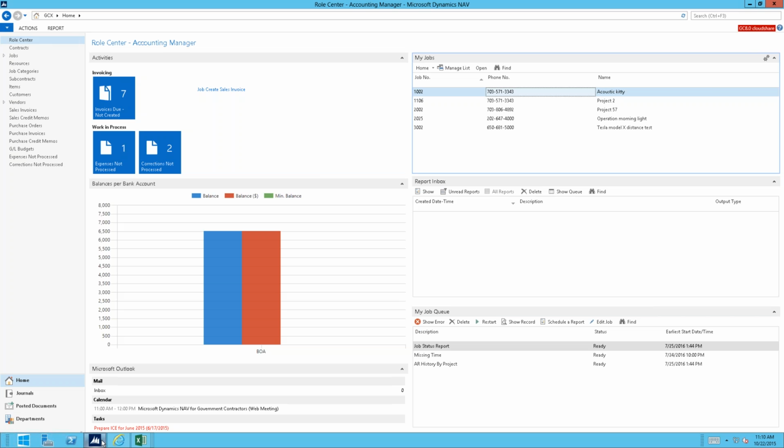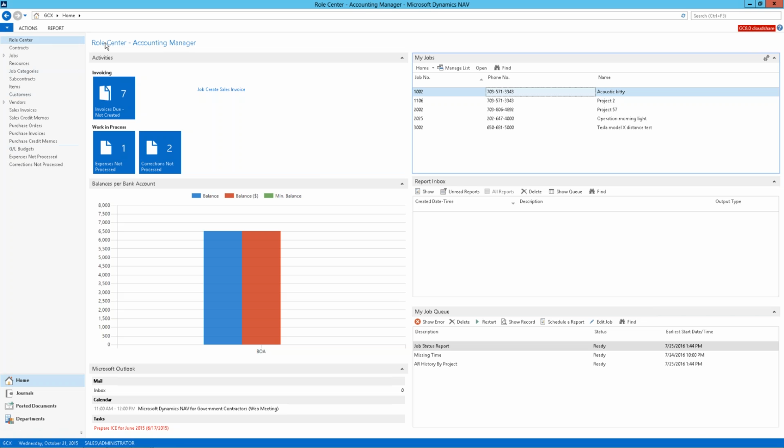What you're looking at right here is Microsoft Dynamics NAV 2015. Microsoft has what they call a role-tailored client, which started in the 2009 version. The idea is to make an interface that's specific to the user. You can see I logged in as an accounting manager, and I can see key activities that I'm responsible for performing or overseeing.